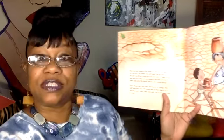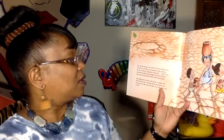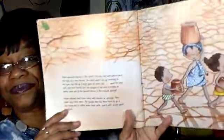Where is the nearest spring? Some villages don't have sinks with faucets or springs. They don't even have water. The people who live there have to go a very long way to collect water from wells, and it isn't always good to drink.